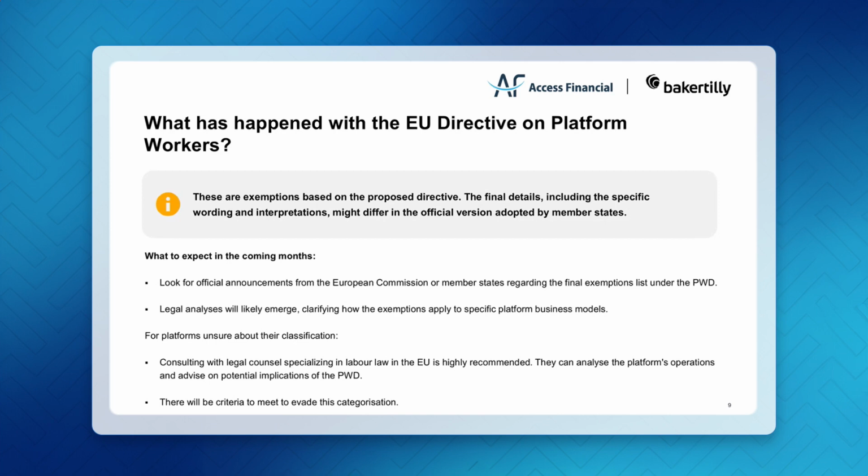We may see legal analyses clarifying how the exemptions apply to specific platform business models. We may see platforms talking about their uncertainty about their own classification. And there will be consulting and legal counsel going on, people specialising in labour law in the UK, in the EU. Talking to these people we recommend very highly, because they can analyse the platform's operations and advise on potential implications of the PWD. And there will be criteria published. There will be criteria that you'll have to meet in order to avoid this categorisation.